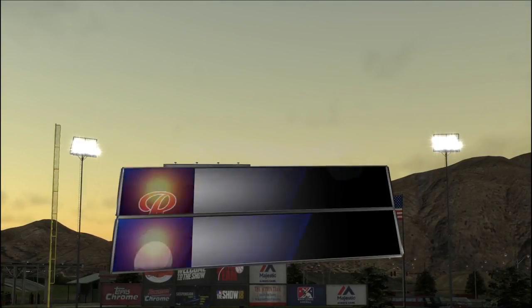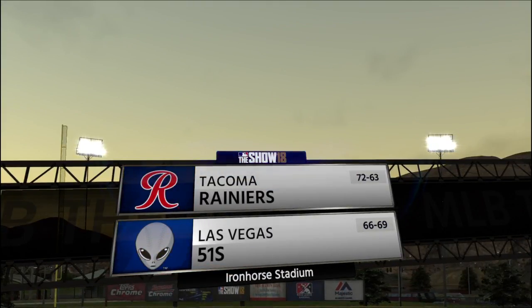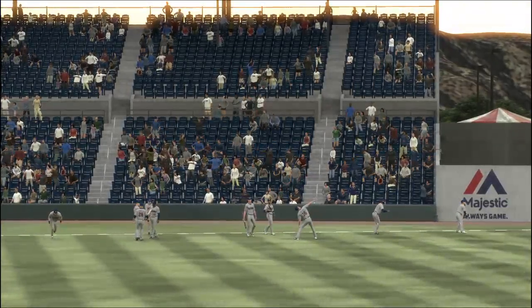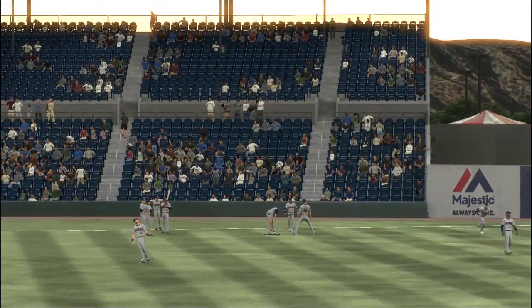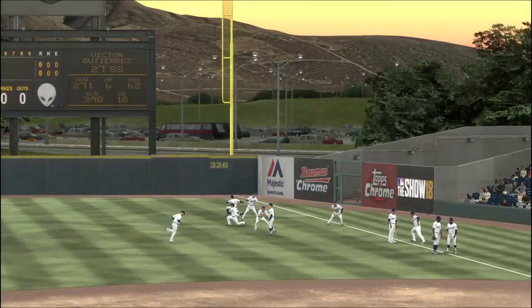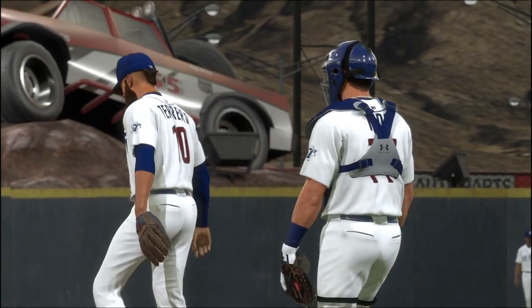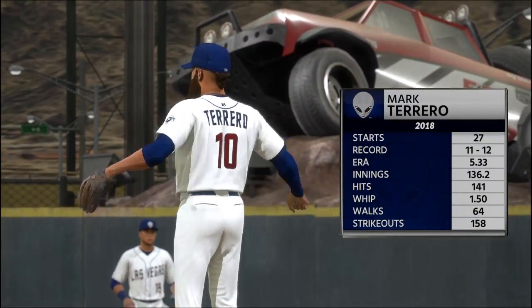Welcome to MLB The Show and this presentation of minor league baseball. Tonight, the rubber match of this three-game series between the Tacoma Rainiers and the Las Vegas 51s. It's baseball on the show, and it's coming up next. Mark Torrero, a right-hander from Alabama, gets the starting assignment.